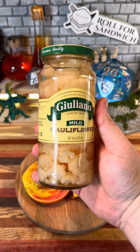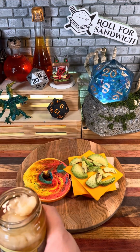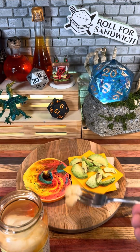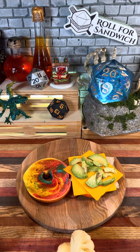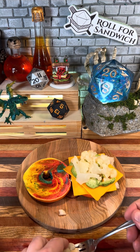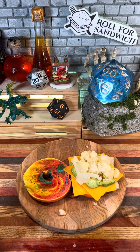Pickled cauliflower is a new one to me, but I found that I enjoy a lot of different pickled things that I didn't think I would, including pickled eggs and pickled turkey gizzards. So cauliflower should really be no problem. There's honestly not a whole lot to these. They taste heavily of white vinegar, and that's okay. Those bright acidic notes will be a nice balance for the richness of the avocado and the cheese. Only thing I'm even slightly worried about is the texture, but I guess we'll see how that plays out in the final sandwich. All right, it's time to get dangerous.